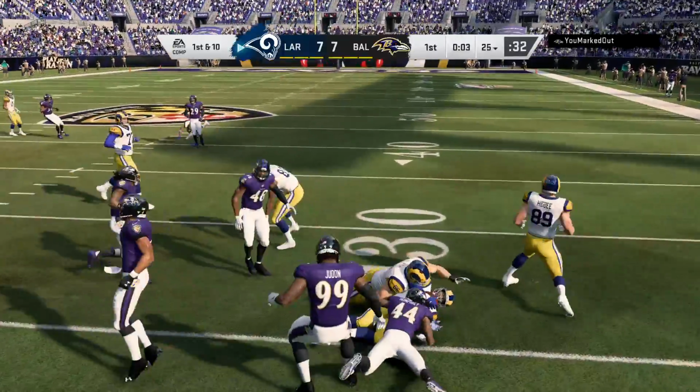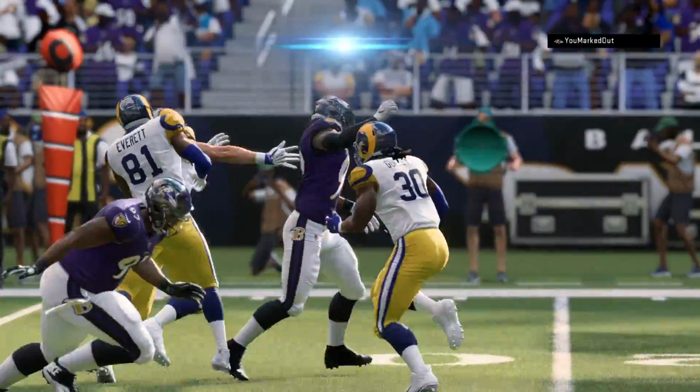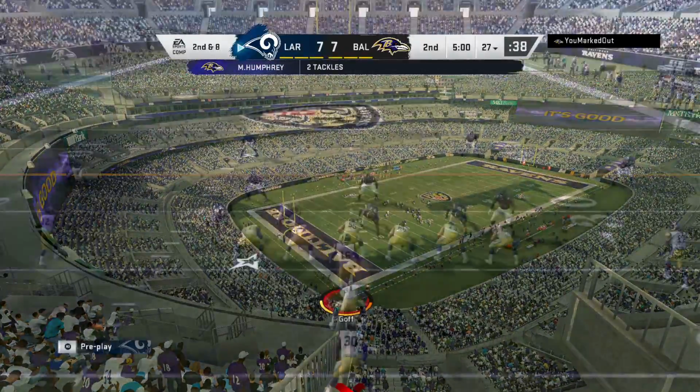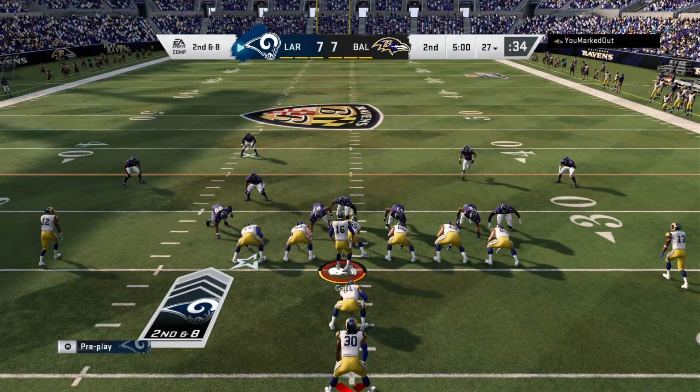And when you start plotting for this drive, when you start thinking to yourself, okay, what are we going to do? You don't go away from what you did before because that worked, but you have to be prepared for wrinkles and counters because you know they'll make some adjustments. These two teams all tied after one.